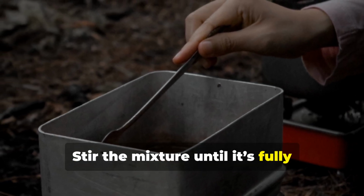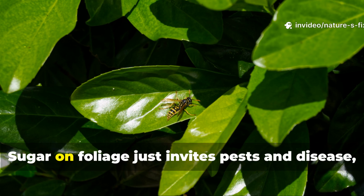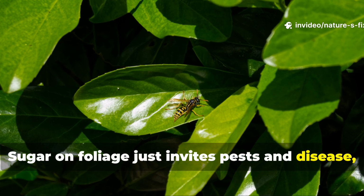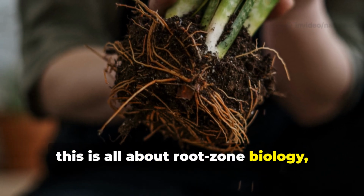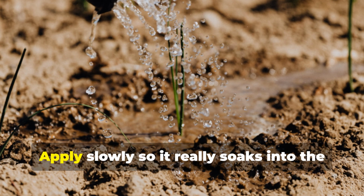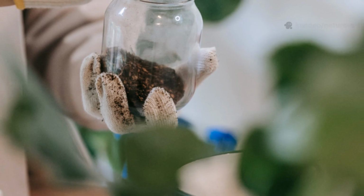Stir the mixture until it's fully dissolved and then apply it only to the soil, never the leaves. Sugar on foliage just invites pests and disease, which nobody wants. Remember, this is all about root zone biology, not foliar feeding. Apply slowly so it really soaks into the soil where microbes actually live.